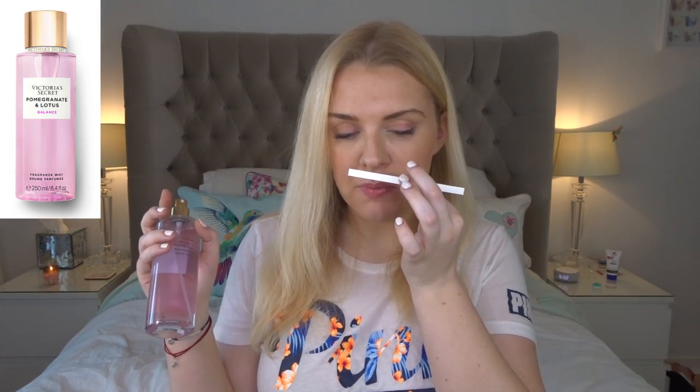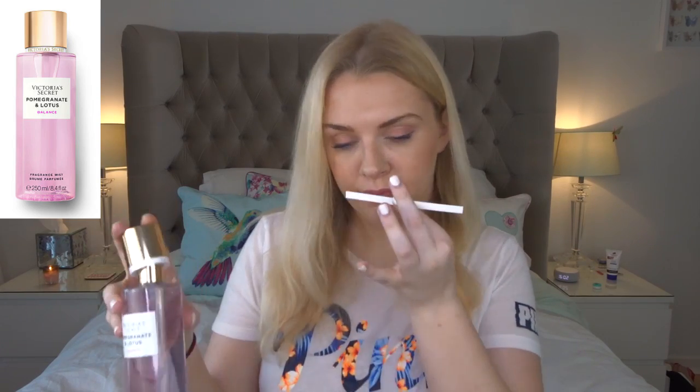Then we have balance, pomegranate and lotus. This one, loads of pomegranate. This one reminds me of Pure Seduction. It's sweet. This is nice. This is probably my favourite from these because of that sweet pomegranate. It says find balance with the scent of pomegranate and lotus, botanical inspiration, sheer rejuvenation. This is a typical Victoria's Secret type smell. I wouldn't really say it was balanced, I'd say it was more fun and fruity. But if you like your typical Victoria's Secret smell, this is like that.